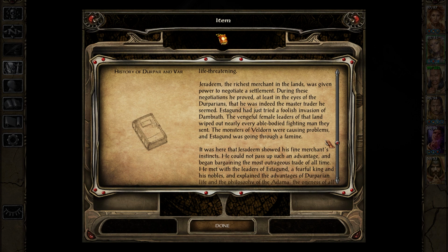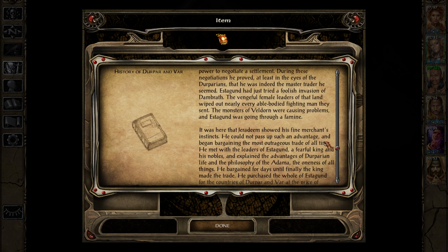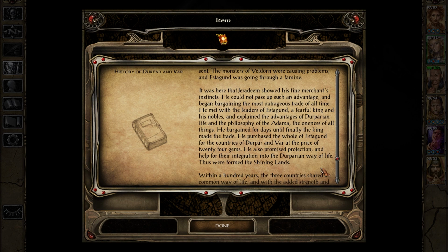During these negotiations, he proved, at least in the eyes of the Duparians, that he was indeed the master trader he seemed. Estegund had just tried a foolish invasion of Dambrath. The vengeful female leaders of that land wiped out nearly every able-bodied fighting man they sent. The monsters of Veldorn were causing problems, and Estegund was going through a famine. It was here that Geradim showed his fine merchant's instincts. He could not pass up such an advantage, and began bargaining the most outrageous trade of all time.